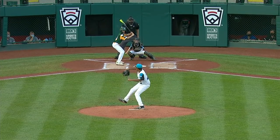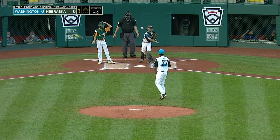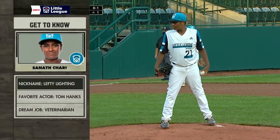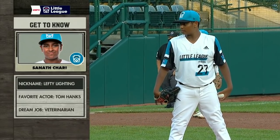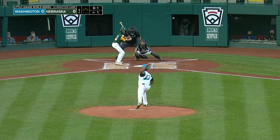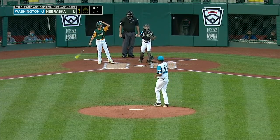So Sanath Chari, who we've seen on this field once, throws a first pitch strike. We were talking about it. He was out there, big left-hander, and his strikeouts to walks in regionals were outstanding. Had a tight zone the first time he was out, but when it's in the zone, it's not easy to find because when he lets it go, it looks like it's right on top of him. Ball! A little high, so one ball, one strike.